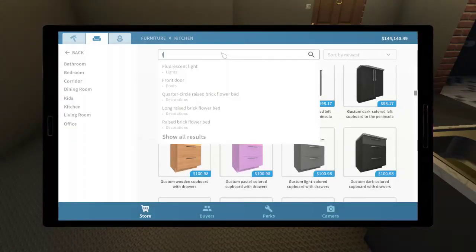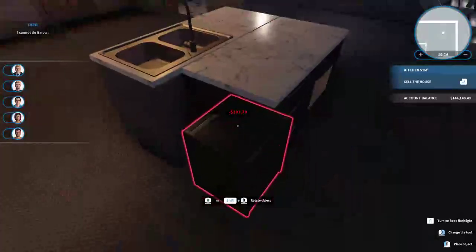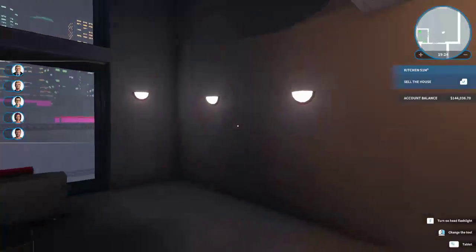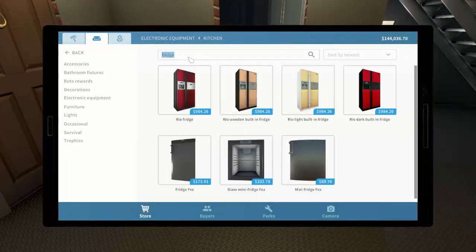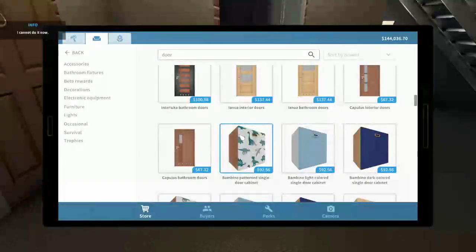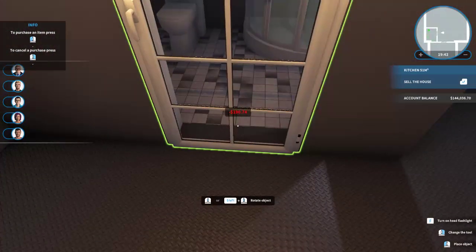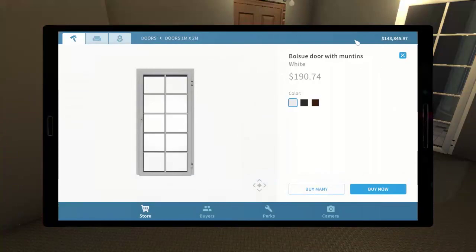Alright, quickly. Bridge. Getting the mini. Going right here. Somehow this is all interconnected. I don't know how. Let's do. God, this place is ugly. Door. Door frame. Cool. Trust me, nobody else is gonna live here with you. All right. And then, let's do.